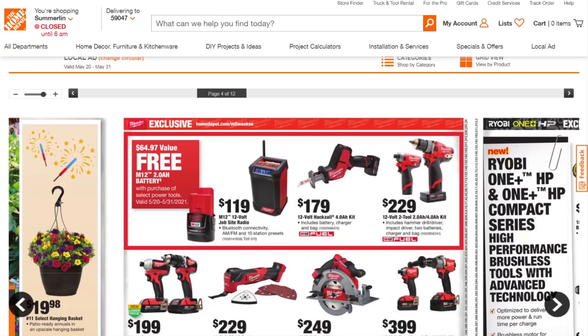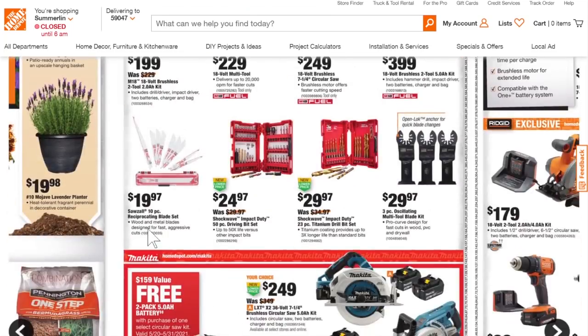And we got some Sawzall. Look at this, Sawzall 10-piece recip blade set there for $19.97. Always like the ones that come with a little case. That's nice and handy to keep them from bouncing around and whatnot. We got a couple of the Shockwave bits, the drill bits, and, of course, the multi-tools as well.